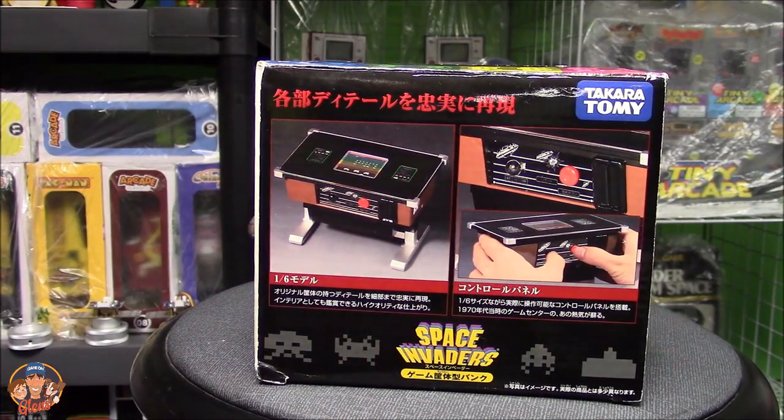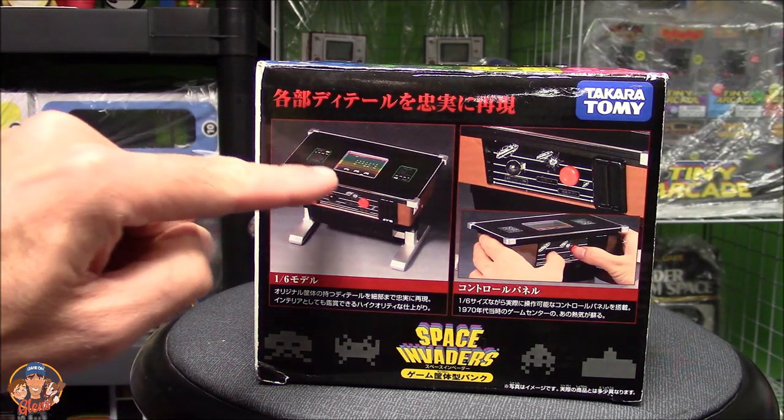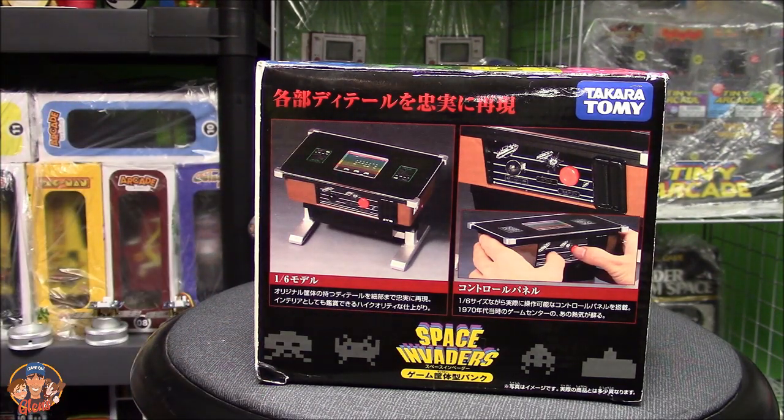It's a good recreation of the arcade unit with the left and right joystick and the fire button. And you can see the screen is here, but it's not a color LCD or the arcade ROM. It's just a static screen version of the game. Still not bad for what it is.